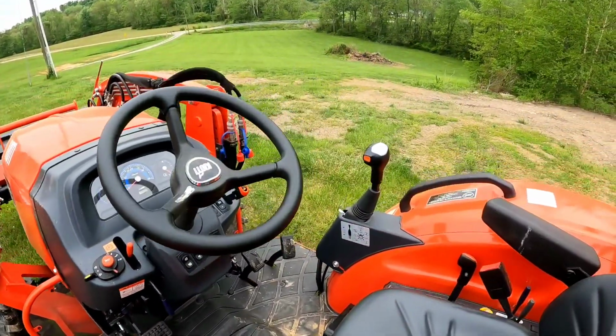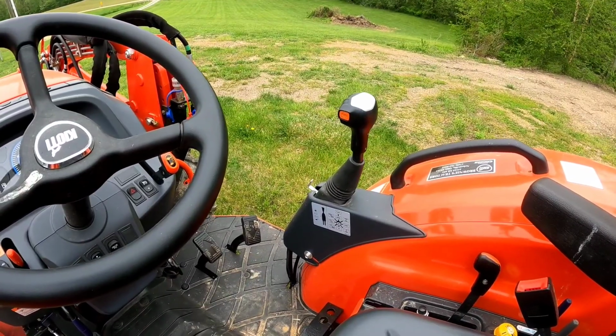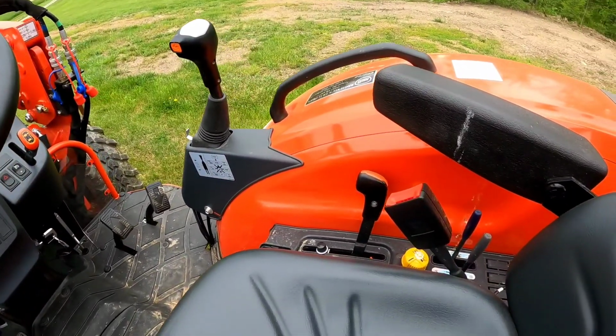I do absolutely love where the control is for the front loader. It's right there. You got your elbow.